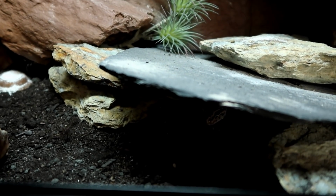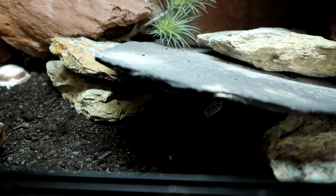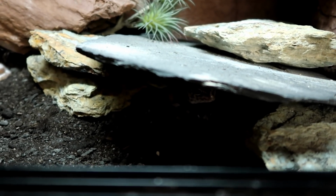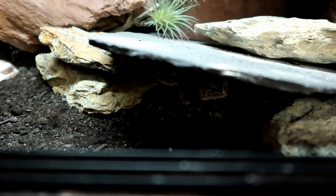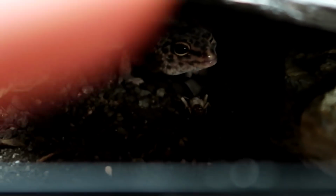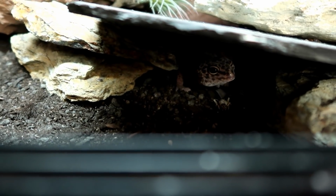Oh, she's coming out. It kept focusing on the glass. Now this is about 3 o'clock in the afternoon and she was just asleep. Look at her little face. She's not happy with me. I've woken her up. She's actually there with a little cricket. Can you see that cricket there? Naughty. You're meant to be eating that.